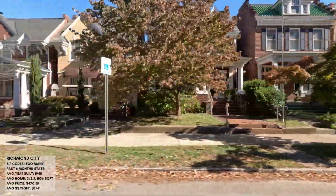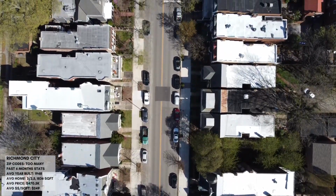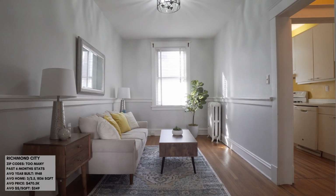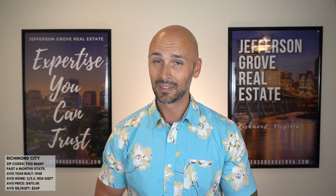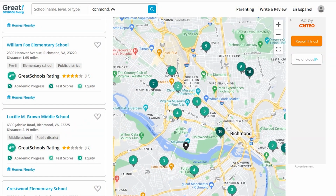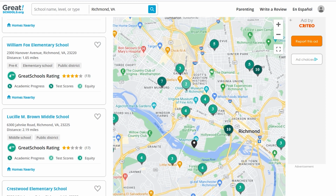The cons to living in this area are plentiful, but pretty par for the course with city living. Off-street parking comes at a premium, and the older historic homes cost more to maintain than newer construction homes. And as with most cities, there's higher crime in the city of Richmond compared to the surrounding suburbs. We like to say if you play stupid games, you win stupid prizes, so some common sense will go a long way. The last con is that the public schools within the city of Richmond are not nearly as well rated as the suburbs. But again, that's usually par for the course when buying within a city.